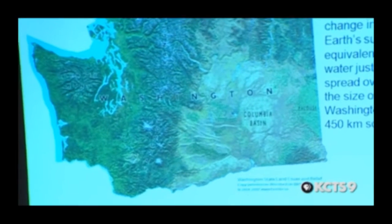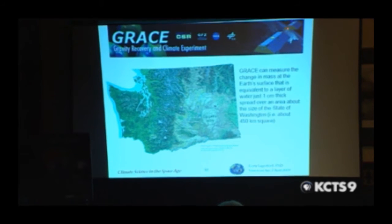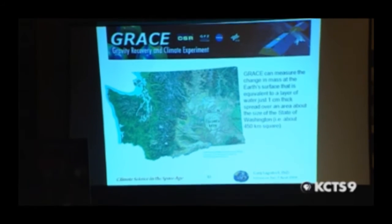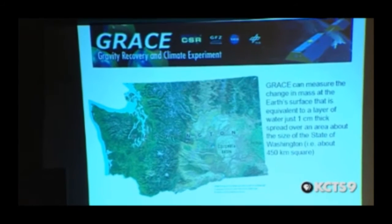Now I'm going to talk about a different satellite system. This one is called GRACE, and that stands for Gravity Recovery and Climate Experiment. The reason I'm showing you a map of Washington here is that I want to use that to illustrate how this GRACE satellite system works. It's basically designed to measure the very small changes in the gravitational field at the surface of the Earth. It is composed of two different satellites that fly in formation. They fly in the same orbit, one slightly ahead of the other, and they send radio signals back and forth to each other, and they track their separation distance as they move along.